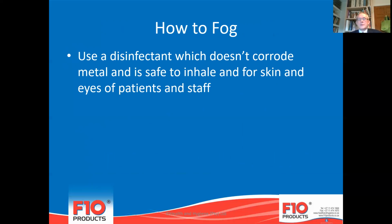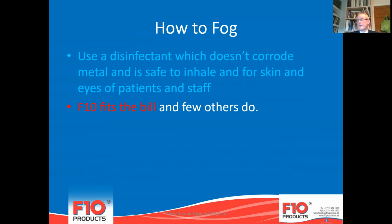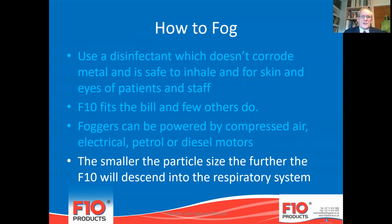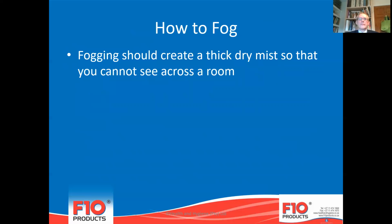And F10 is really pretty unique in that respect. And as I'm sure you will all be aware, F10 has treatment licenses for the control and treatment of respiratory infection in birds. So F10 fits the bill for use with fogging, and very few, if any, other products do the same. Foggers can be powered by compressed air, by electrical motors, by petrol or diesel motors, and the smaller the particle size that is generated by the fogger, the further the F10 will ascend into the respiratory system.